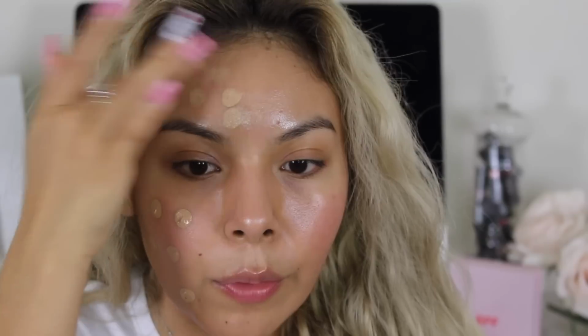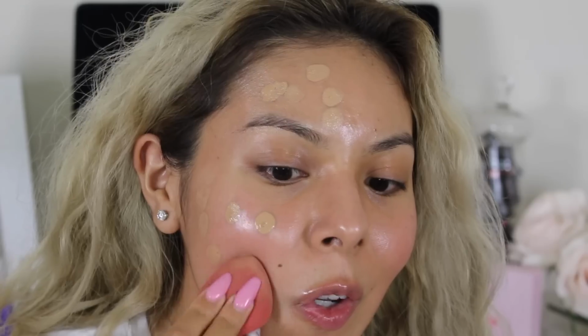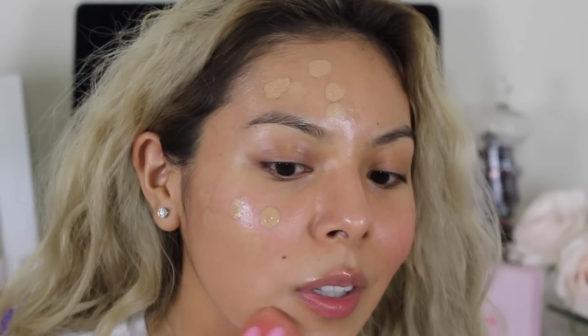It looks a little bit thicker than some other tinted moisturizers that I've tried, but I think it definitely feels like it will be more of a fuller coverage tinted moisturizer. And it smells just like the cream that they offer, the moisturizer. So we're going to start. Yes, this color is good. It does have kind of a luminous finish. Not too luminous, but you can see some radiance right here.